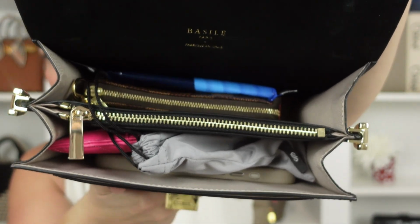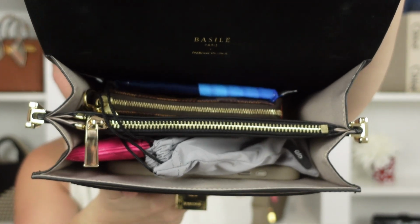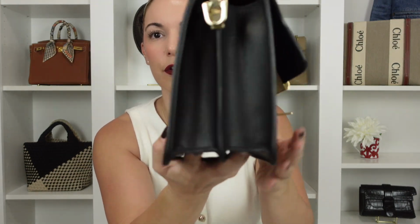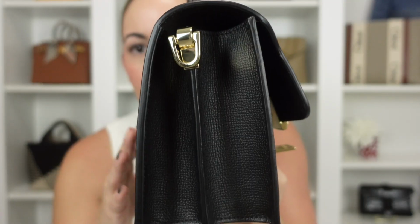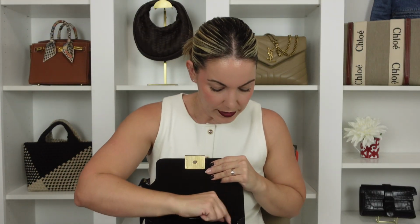This is very similar to that of the pochette Métis style. So if you own that bag, you'll more or less get the same concept with this one. And as you can see, there is no bulging on the sides at the leather or anything like that. And then maybe here you can add a hand sanitizer because you do have a little bit of space on the side. To be honest, that's about it.